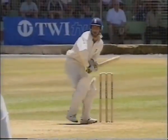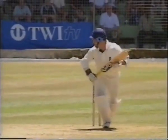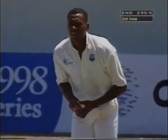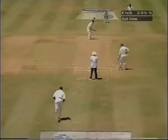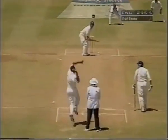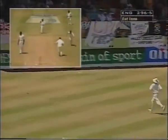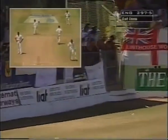There's no fielder in that square leg region, and I think he's had enough of the singles he's getting out on the offside. Just a single slip for Bishop. He's bowling to Thorpe, who's on 86. Outfield here is very fast. Ambrose has given that up already.